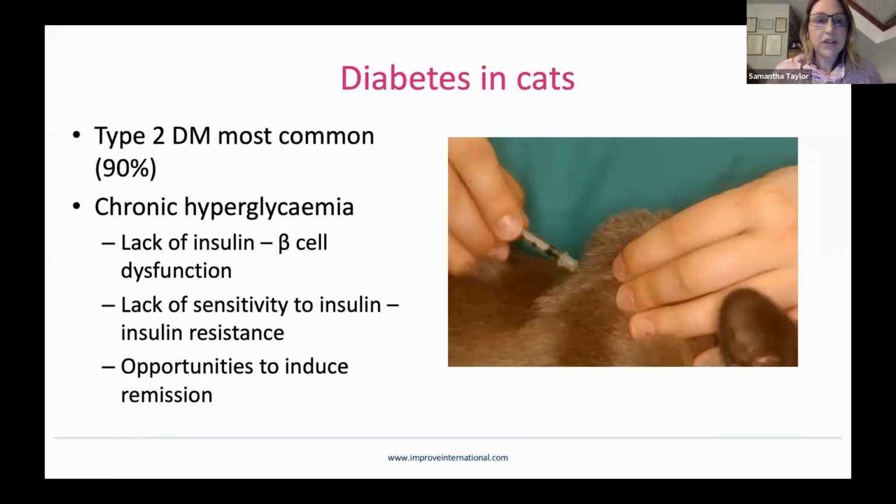Let's start with diabetes. Now, diabetes, you don't need me to tell you, is pretty common and certainly seems to be on the rise as well. I don't know if you're seeing more cases. I think we do see more cases now than we did 20 years ago, probably because of obesity and inactivity, so lifestyle change.